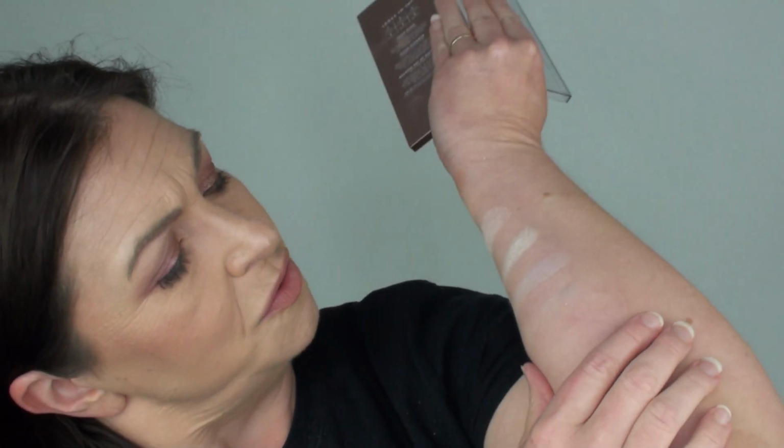And then I have an e.l.f. palette, and this is gorgeous. The colours in this are lovely. This is a glitter, and that's the only one I don't really like because it's just a glitter. There's nothing there. So that is one that I'm not particularly keen on. It's not the best, but the other ones in the palette are beautiful. I'll just show you.